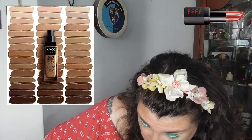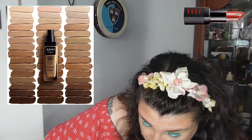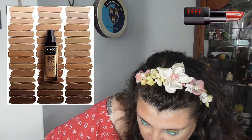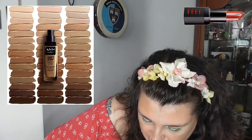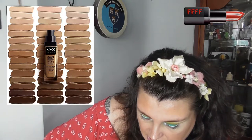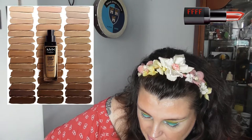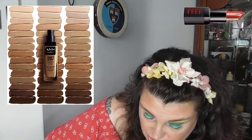45 shades. Available August the 16th on their website and at Ulta Beauty. So that's obviously America. So I'm hoping that we get that super soon here.